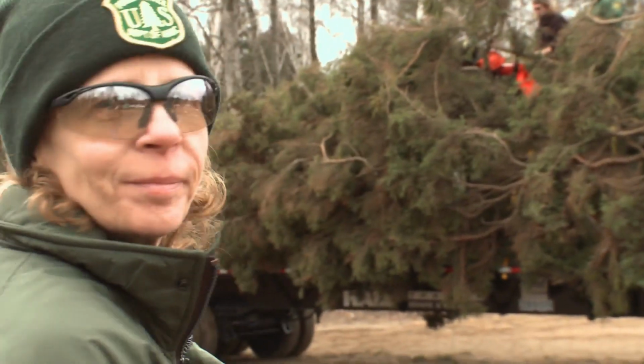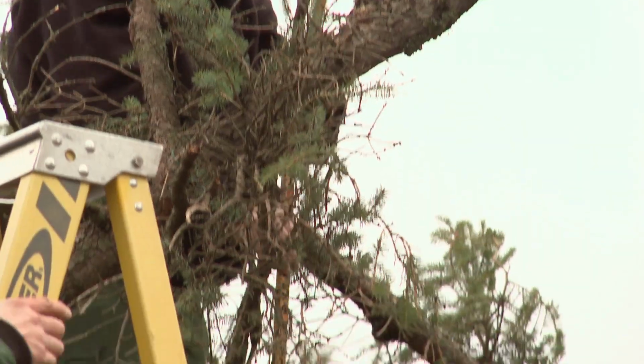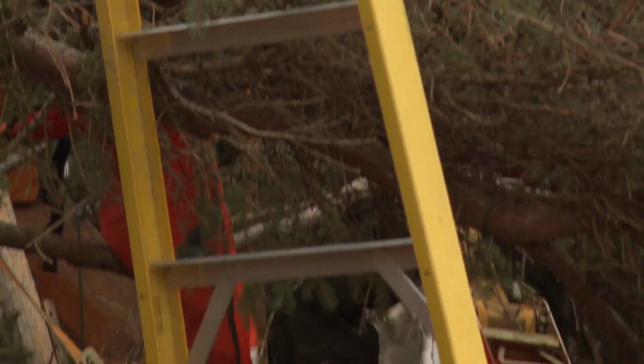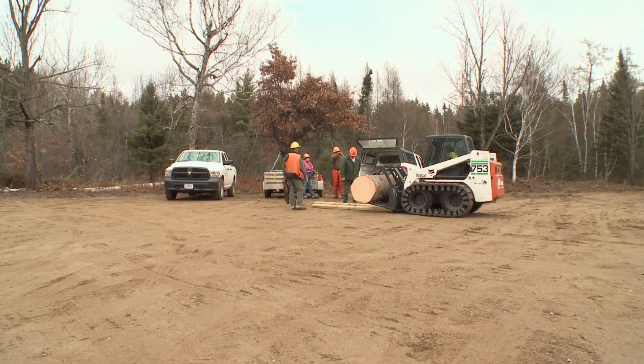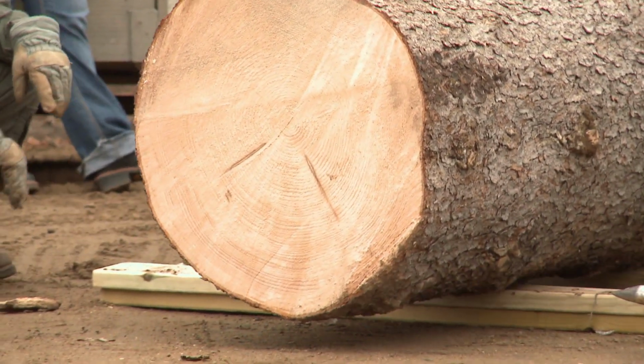Mary surveys the progress. Looking good. Which branch do you guys want to pull? The other one is the one, that big branch. The team prepares to cut the tree cookies.